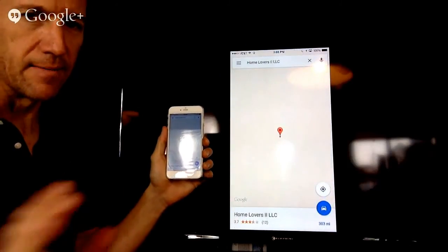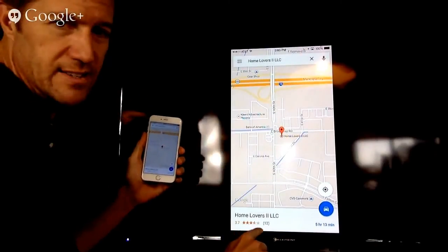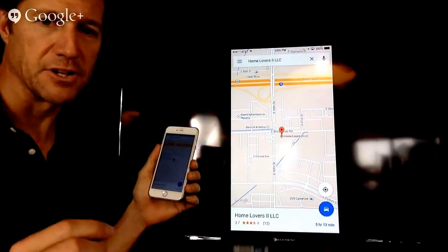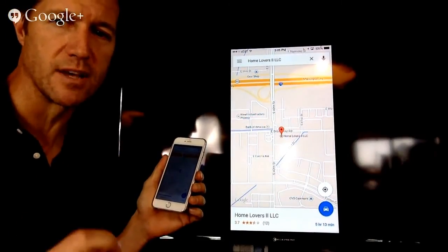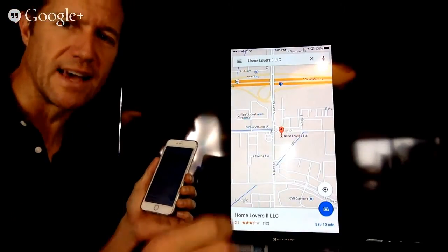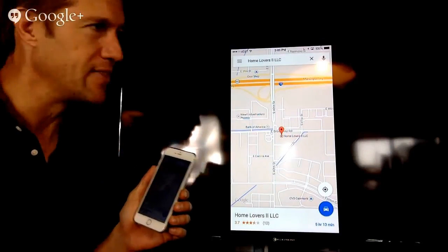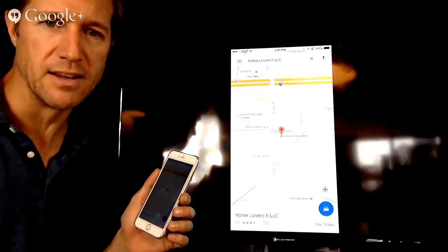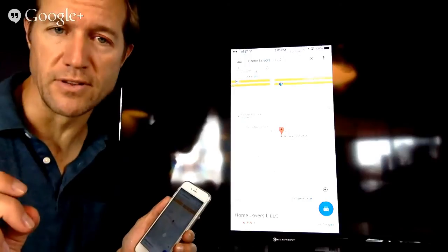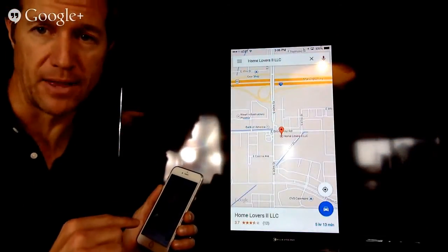Now here's where it gets interesting. Look at this. Here's what's so powerful about the Google Maps application. Your reputation is front and center when somebody is looking for the location of your business, whether you're a dentist, a doctor, an attorney. If somebody is looking to get to your location and they look you up on the Google Maps application, they're going to see your reviews here, your Google Plus reviews, not your Yelp reviews. Your Yelp reviews show up on the iPhone Maps application.